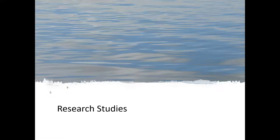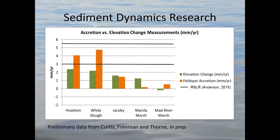So I'm going to talk about a couple of research efforts ongoing to do with sea level rise in the region, and then a couple of implementation projects as well. So first, I'm going to tell you a little bit about a sediment dynamics research project. As I was mentioning before, sediment is really important in thinking about managing wetlands in the face of sea level rise. And so this project is funded by the EPA, and it's research being carried out by researchers from the USGS, Jenny Curtis and Karen Thorne, and some other colleagues of theirs, and from UCLA, the Glenn McDonald Lab, looking at Humboldt Bay sediment dynamics.